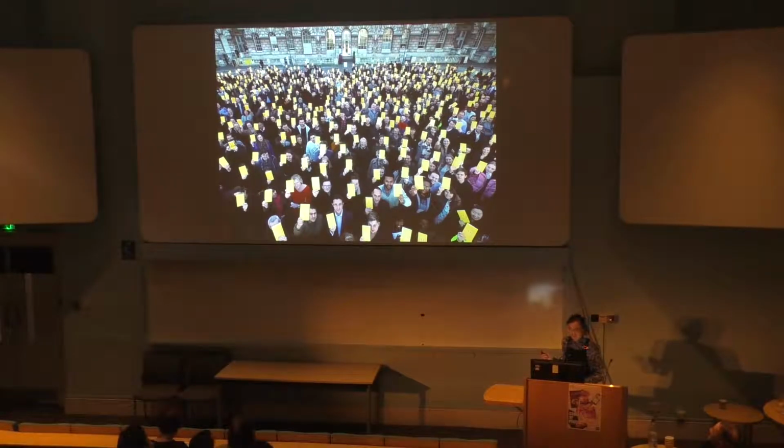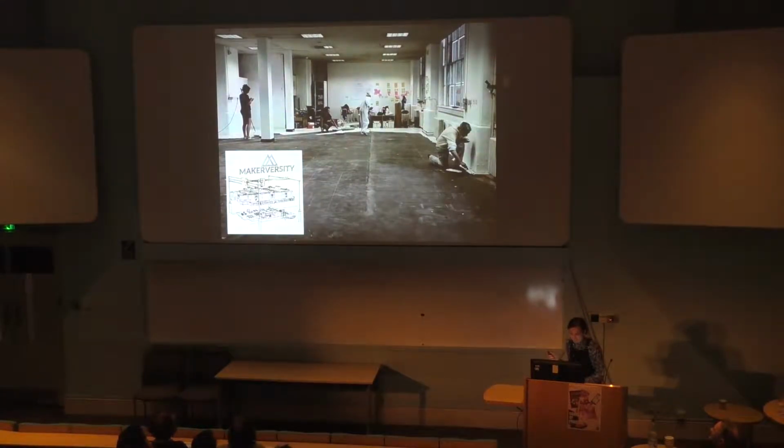Utopia was very fun. I miss it a lot, and there's some people in this room that I worked with on that. When I started in 2013, one thing that struck me was how much of the building was still quite derelict and underused.